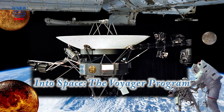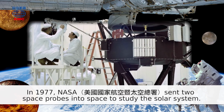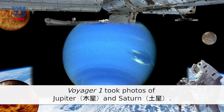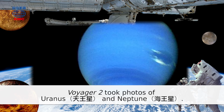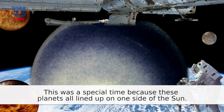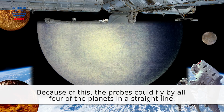Into Space, the Voyager program. In 1977, NASA sent 2 space probes into space to study the solar system. These probes, Voyager 1 and Voyager 2, sent many photos back to Earth. Voyager 1 took photos of Jupiter and Saturn. Voyager 2 took photos of Uranus and Neptune. This was a special time because these planets all lined up on one side of the Sun. Because of this, the probes could fly by all 4 of the planets in a straight line.